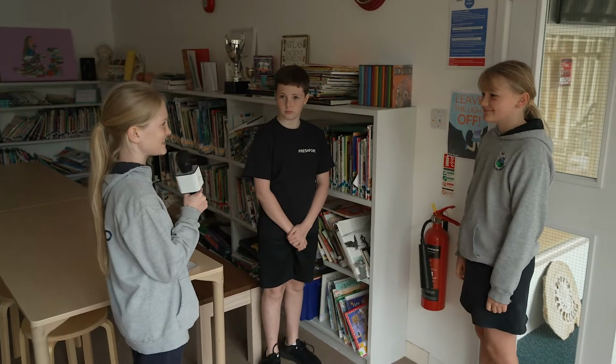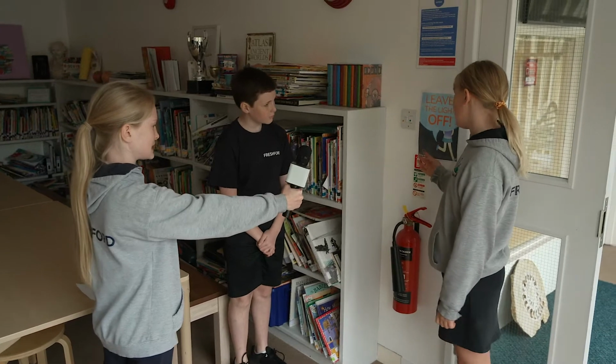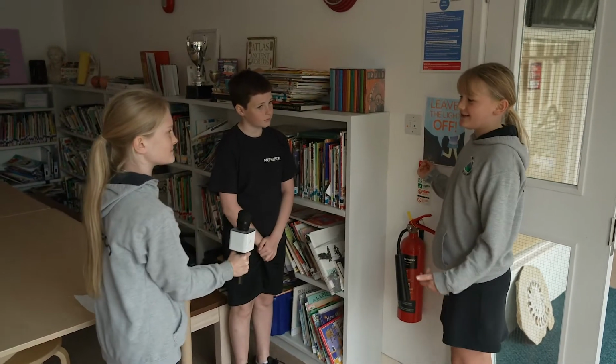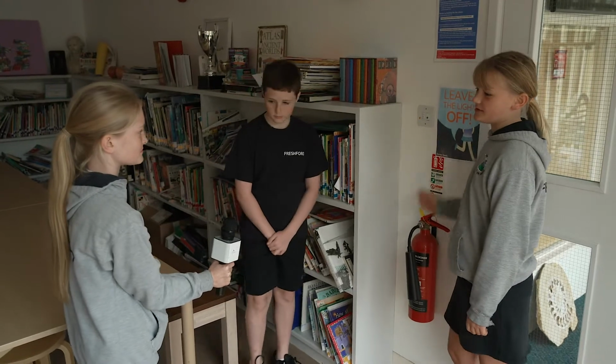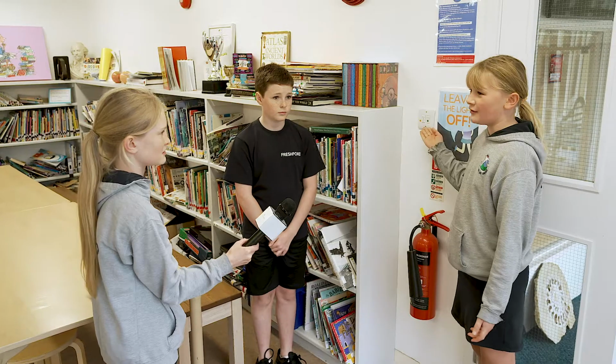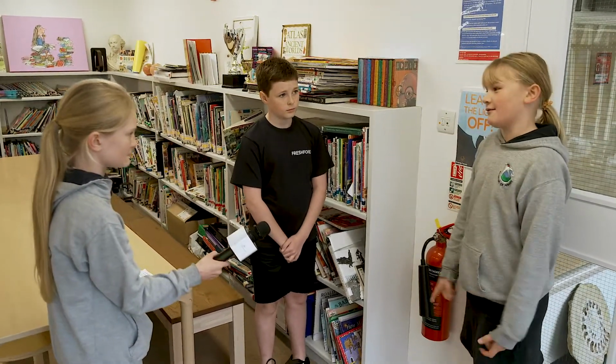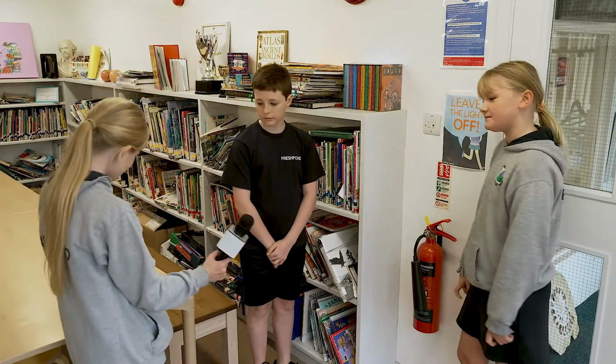What have we been doing to save energy in the classroom? Well, we've been putting posters up to warn people that when they leave the classroom they should turn the lights off, otherwise it will waste the energy. What do the spots mean? Well, the green one means anyone can turn it on and off. The orange one means you have to ask permission, and if you see a red one, it means just don't touch it. Have people switched off the lights? Yes, they're really good in the classroom, but we're having problems with the lights in the toilet.